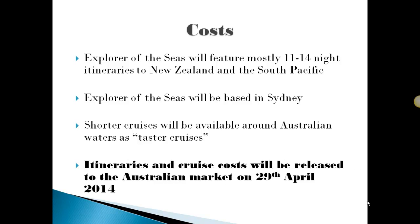Itineraries and cruise costs will be released to the Australian market on the 29th of April 2014. So just in a couple of weeks, we'll be getting the itinerary and the cost. Now, based on what we're looking at for the other cruise lines, I would suggest for a 12 to 14 night cruise, the prices would be around about $1,500 for an inside cabin per person, to around about $2,500 per person in a suite. So certainly the costs are there.